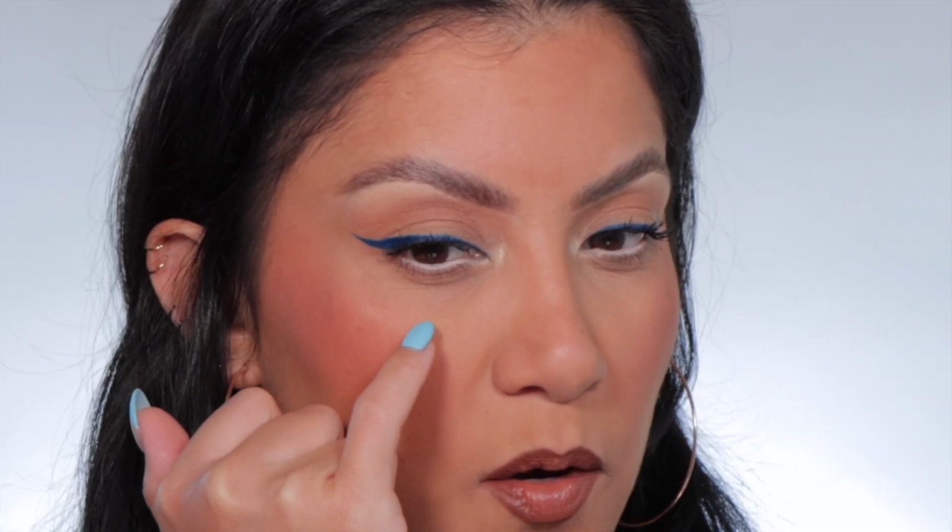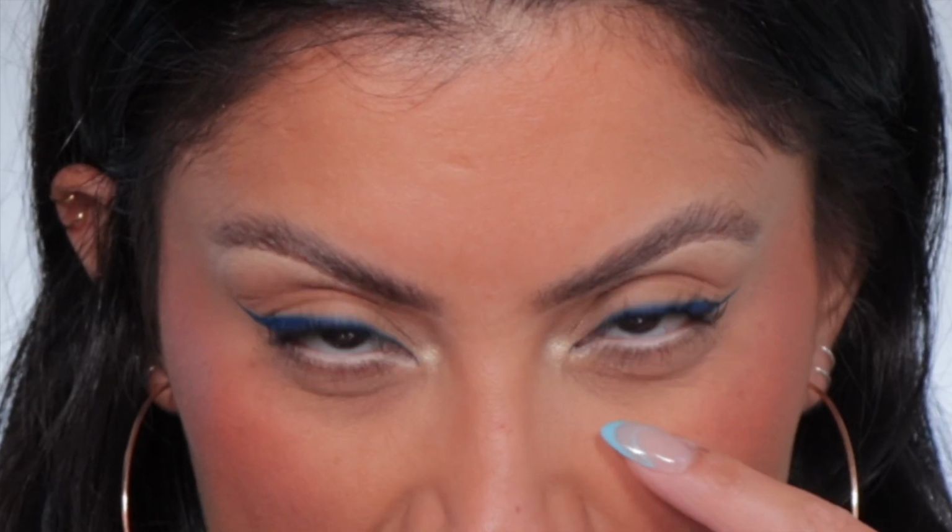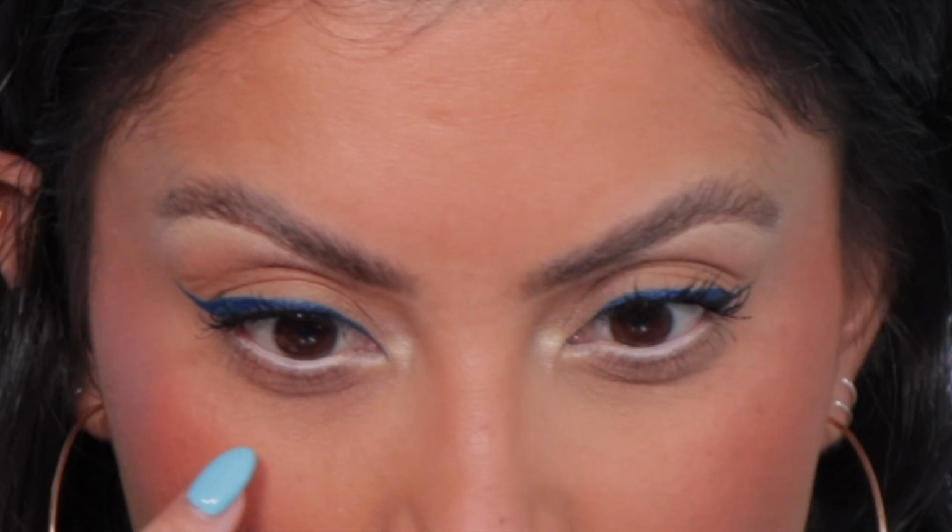I do think it's color correcting a little bit. The yellow is a little bit better. I feel like you see that hollow less than the pink one. I feel like the pink one, you could see it a little bit more. Here, if I look down, you see the yellow, you can see it less than the pink.